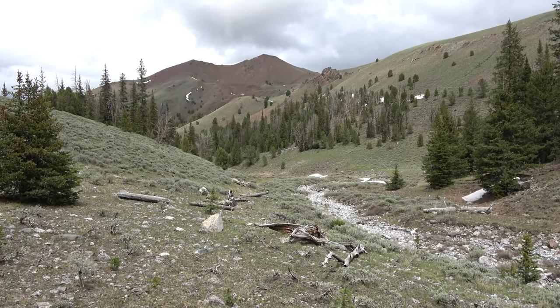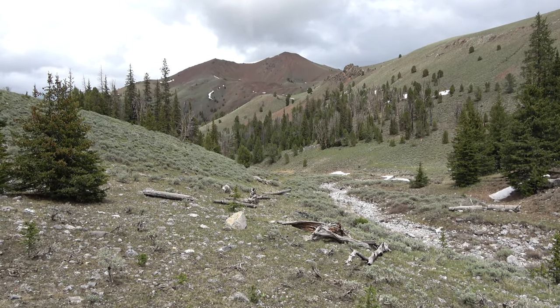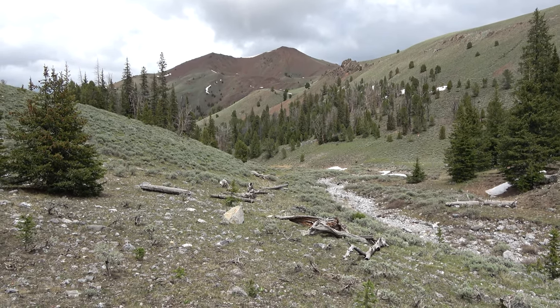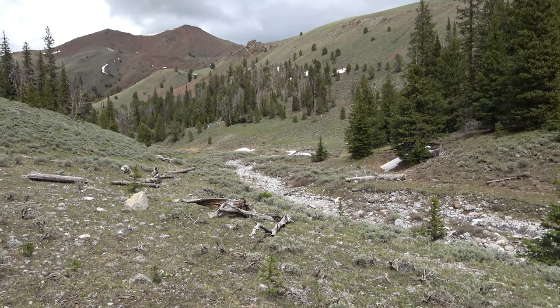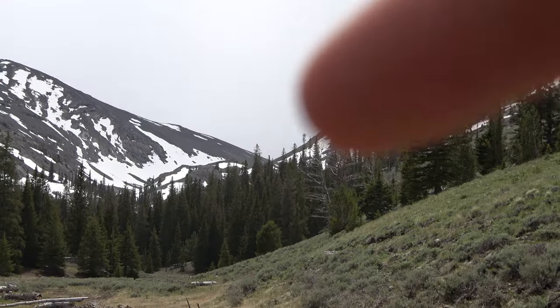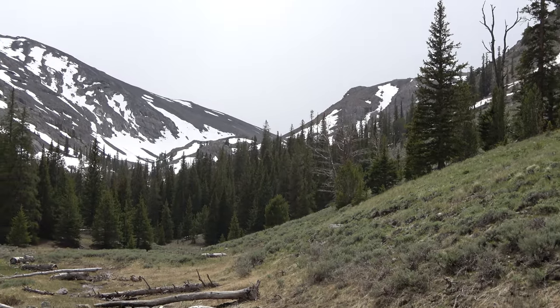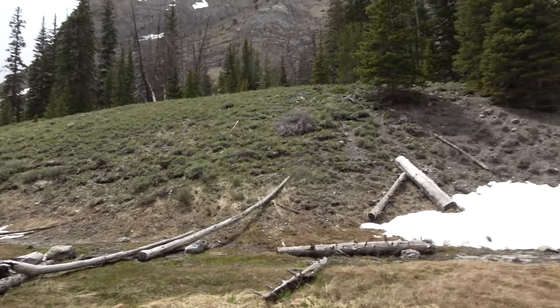I wonder if this section here used to be an old road. Just look how it's gray. Look at the parting and the sage, and there's this very old wood here that looks like it was sawcut, even on the other side of the creek there. Well, up in between there is where I came from, down all the snow fields.